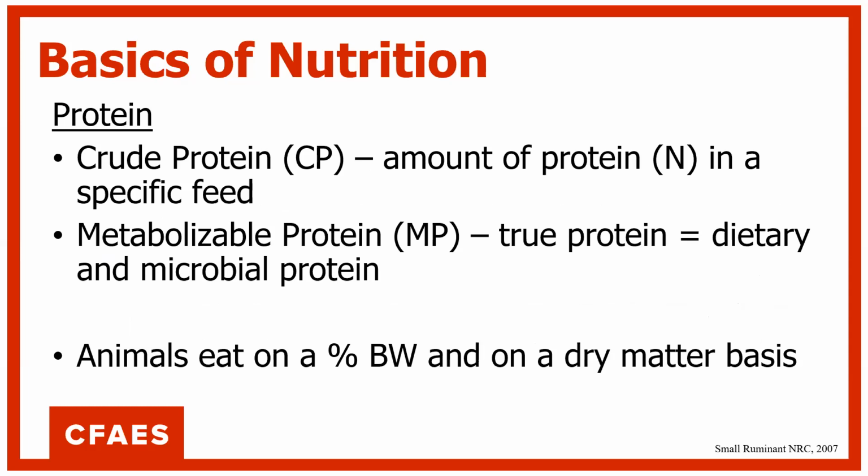Crude protein will be represented by CP, and metabolizable protein is going to be our MP. You hear that feeds are always associated with their protein level, and that's because protein is going to be the most expensive, or one of the most expensive ingredients in our diets. And that's how the feed industry is able to sell their feed products based on the amount of protein or nitrogen, or N, within that product.